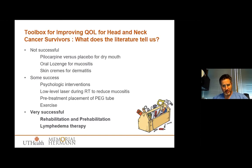We know, for instance, that some of the different treatments topically in the mouth have not really yielded very good success. We know that there are some technologies that are emerging, like low-level laser, to reduce the radiation side effects of mucositis in the mouth. Always controversial is whether we should be preemptively placing a feeding tube in patients. I think exercise is very important, and I think, in fact, exercise in many respects is a very primitive form of lymphedema therapy and often does help patients, those that can participate in a good exercise program before, during, and after their treatment.